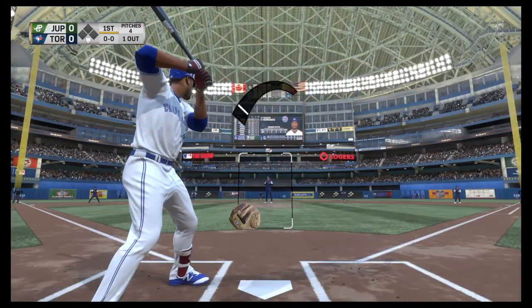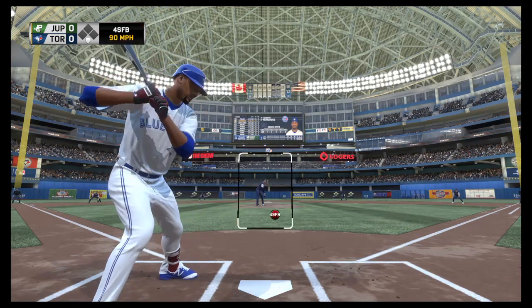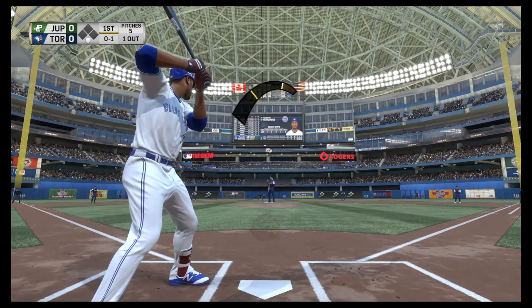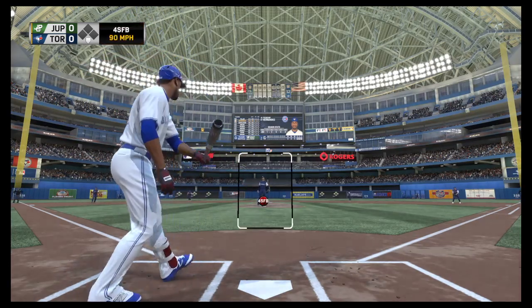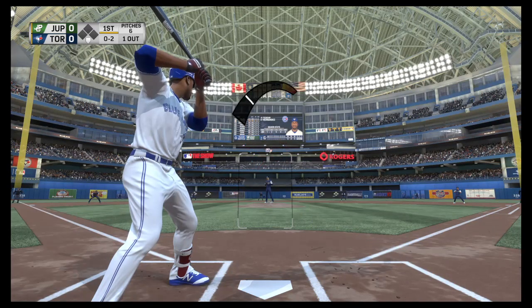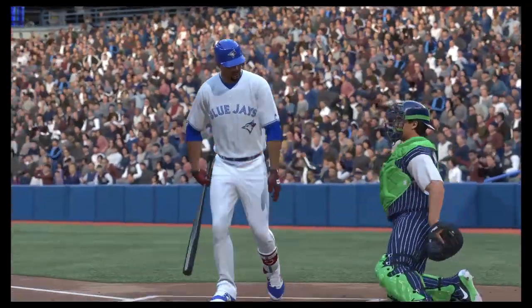Stepping in, Teoscar Hernandez. He'll get to take his first cuts here. Takes a knee-high fastball. Here's a late swing and a miss, strike 2. Bases are empty, 1 man out. And a fastball blew it right by him, and there are 2 down.